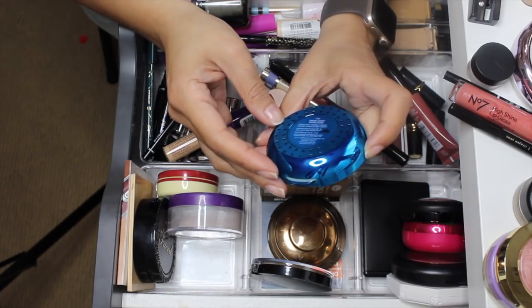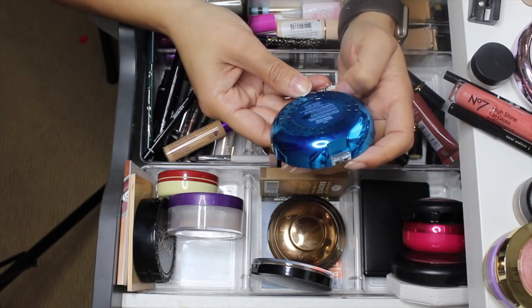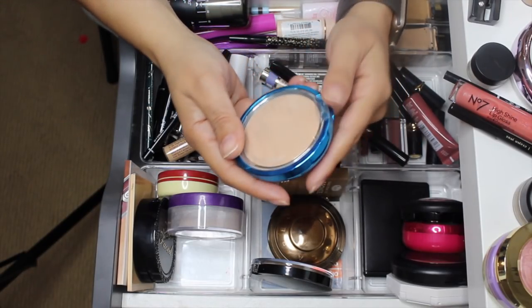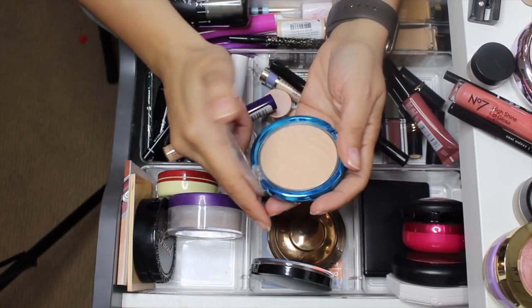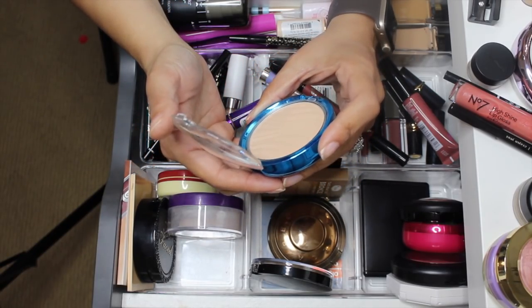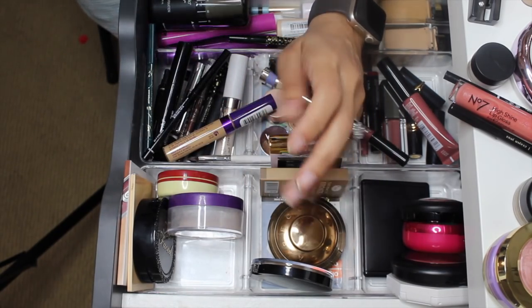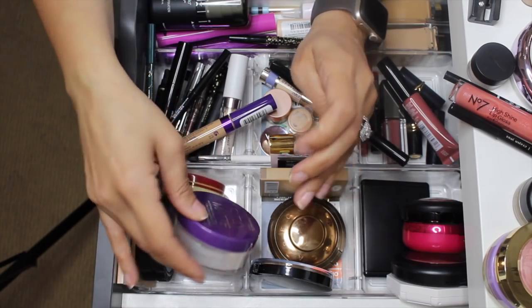Physician's Formula, this is the translucent airbrushing pressed powder. This guy was really nice. I don't know if it's like my absolute favorite, but it was really nice. I did use it as a setting powder all over the face. I am gonna go ahead and take it out. I do have some other powders that I really want to try.